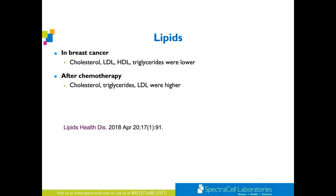So lipids in breast cancer: the study claimed that cholesterol and the other lipids were lower at the time of diagnosis, but interestingly, after chemotherapy, the lipids were higher, cholesterol, triglycerides, and LDL, and that's important. Remember, your risk for heart attack and stroke is about 4 times higher, and so we don't want cholesterol, triglyceride levels, or LDL levels to be higher.